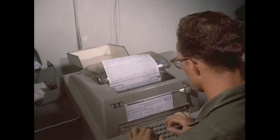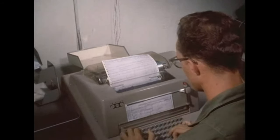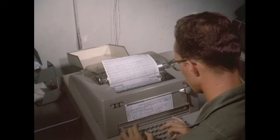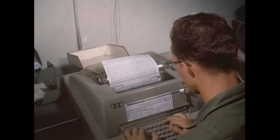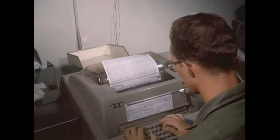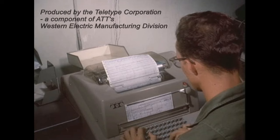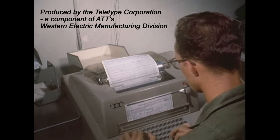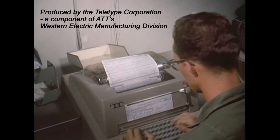Teleprinter. Used with the UNIVAC system for communication and control. The teletype could accommodate an internal modem with an optional acoustic coupler or a direct computer control link produced by the Teletype Corporation, a component of the American Telephone and Telegraph Company's Western Electric Manufacturing Division.